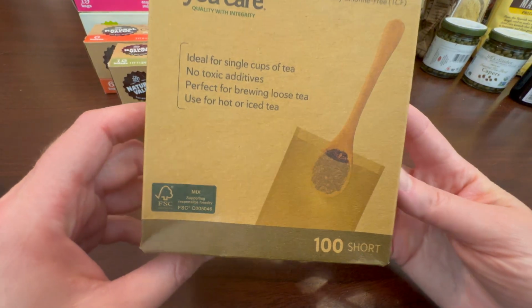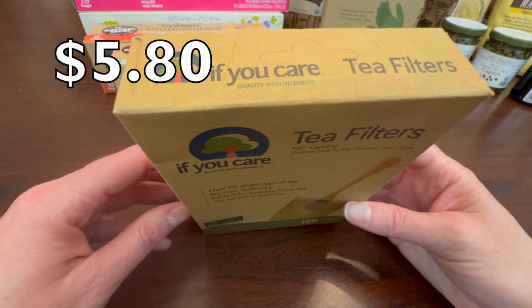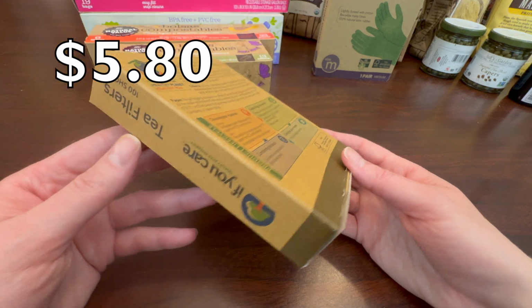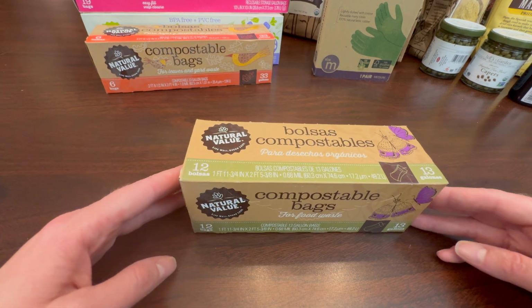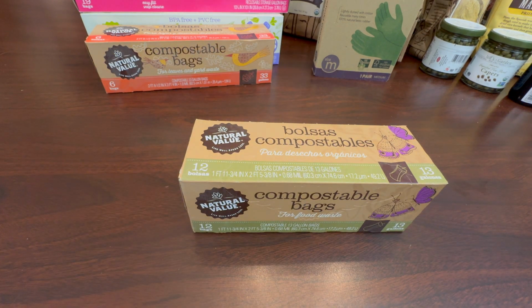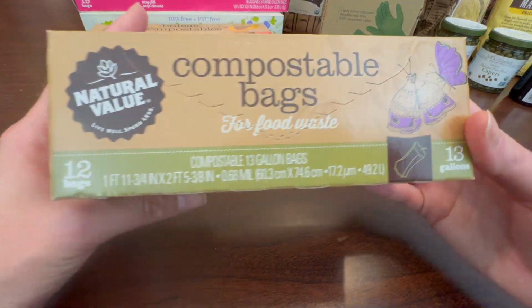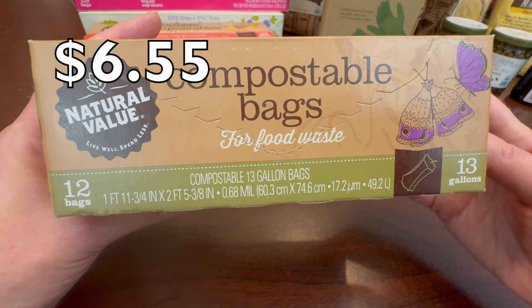Never used these before, but we have several kinds of loose leaf tea in the house. I thought we could try these. If you care, 100 short tea filters, unbleached, for $5.80. Natural Value food waste bags, 100% compostable, 13 gallons. It's a 12 count for $6.55.